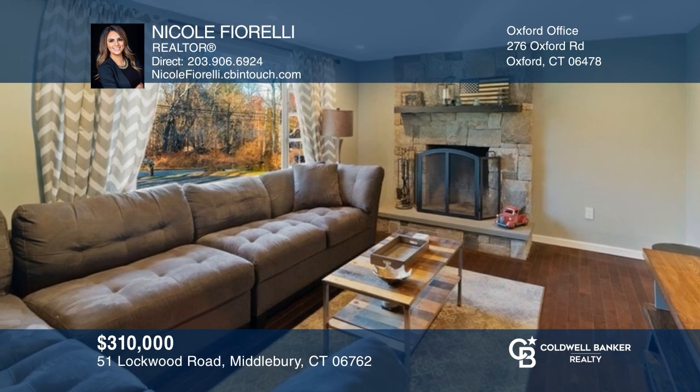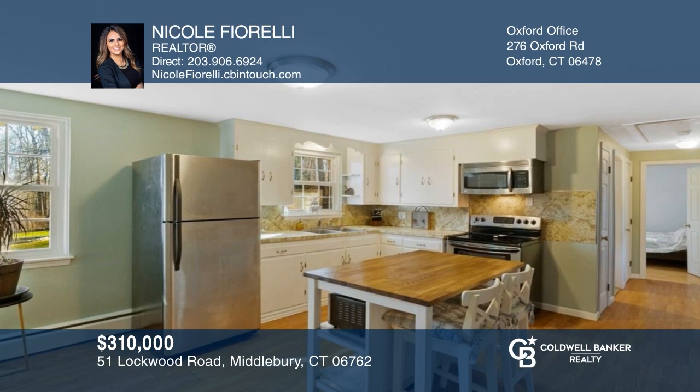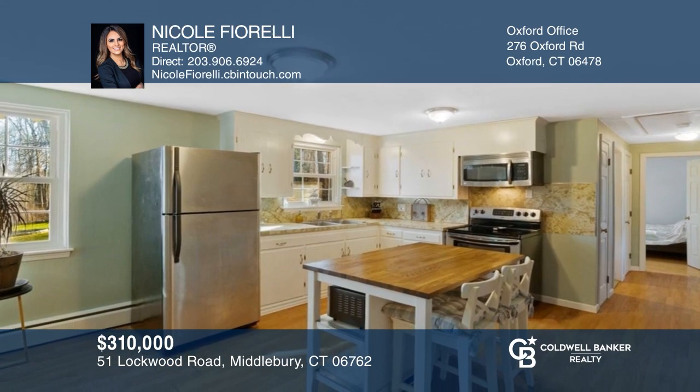Come see this beautifully maintained 2-bedroom, 1-bath ranch on a cleared lot with a fire pit and patio, perfect for entertaining. Make it yours by calling Nicole Fiorelli.